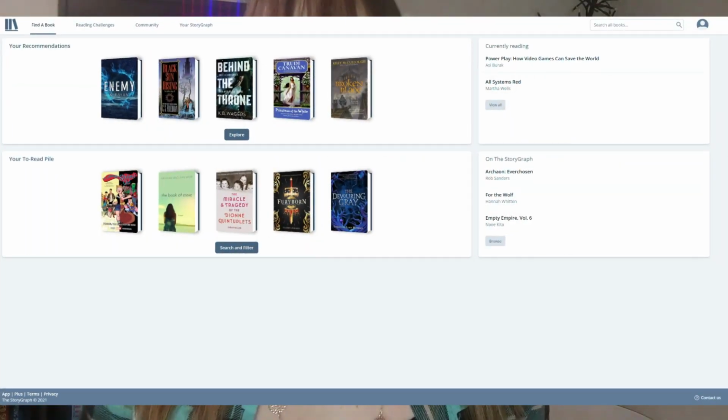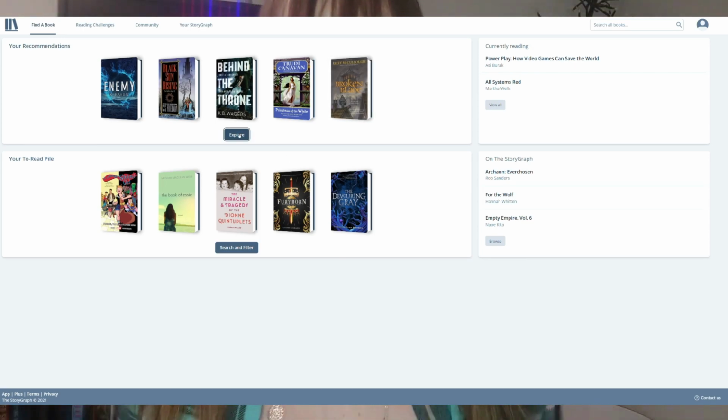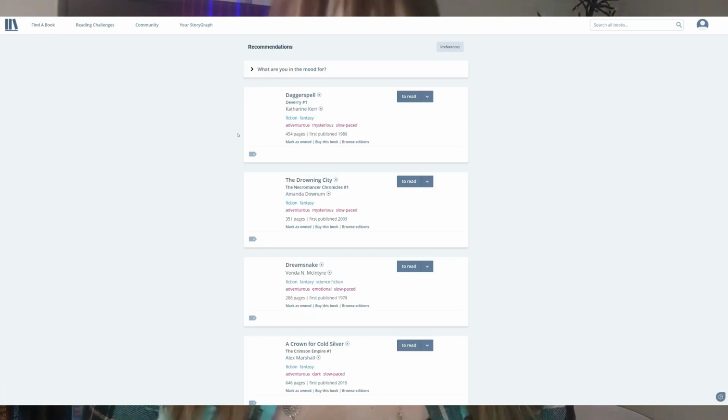So when you first sign in, you'll find yourself on the Find a Book page, which is essentially the home page. You'll see a list of the books you're currently reading, a list of your TBR pile, and then some personalized recommendations right at the top if you're not sure what it is you want to read next.